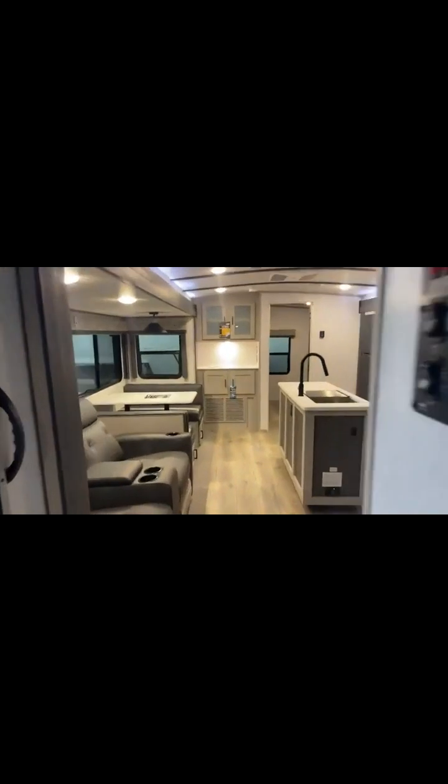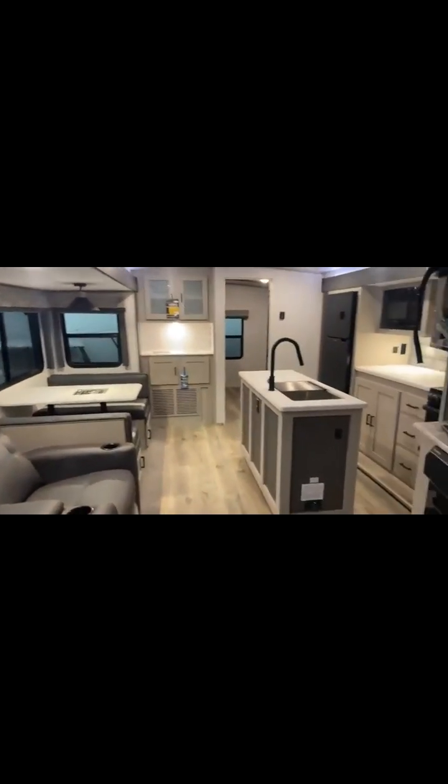One thing this one has is a washer dryer hookup and a huge closet here. So you can use it as a big closet or for a washer dryer. And it does have a spot for a TV in the bedroom too. So a few different things, a little bit different layout. Just depends on what works best for your family.